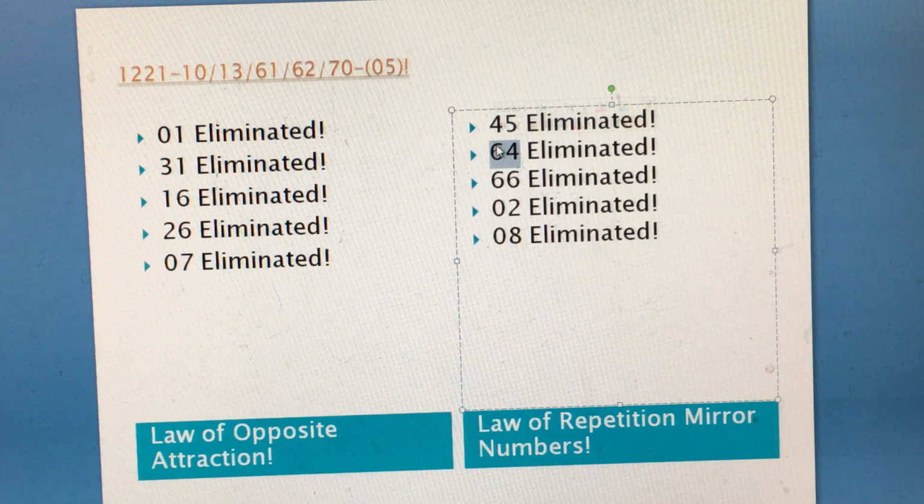13, the law of repetition mirror number 13 is 48. 61 is 26. 62 is 27. And 70 is... no, not 07. 70 is 35. So using law of opposite attraction, law of repetition mirror numbers, we have 45, 48, 26, 27, and 35.